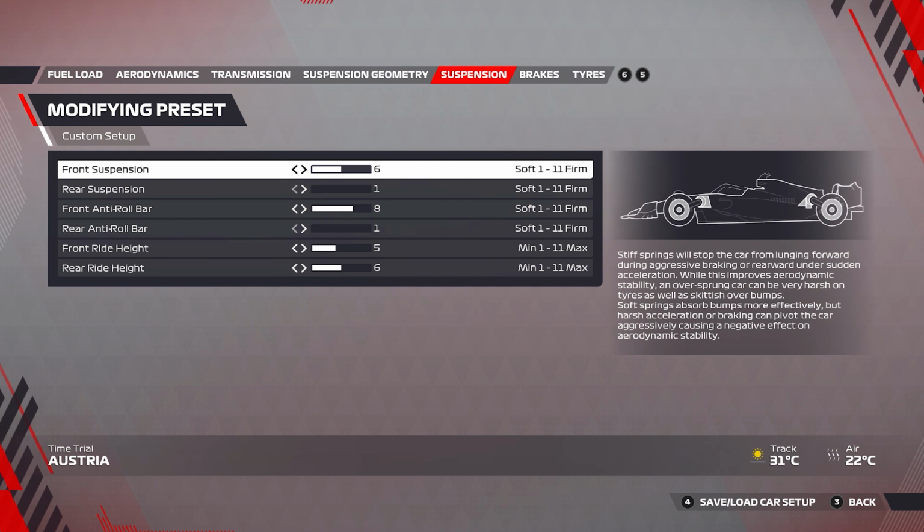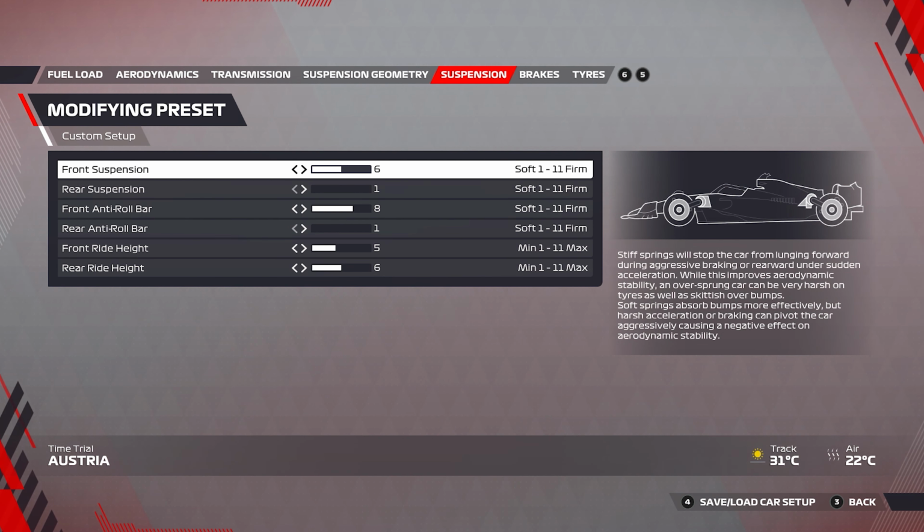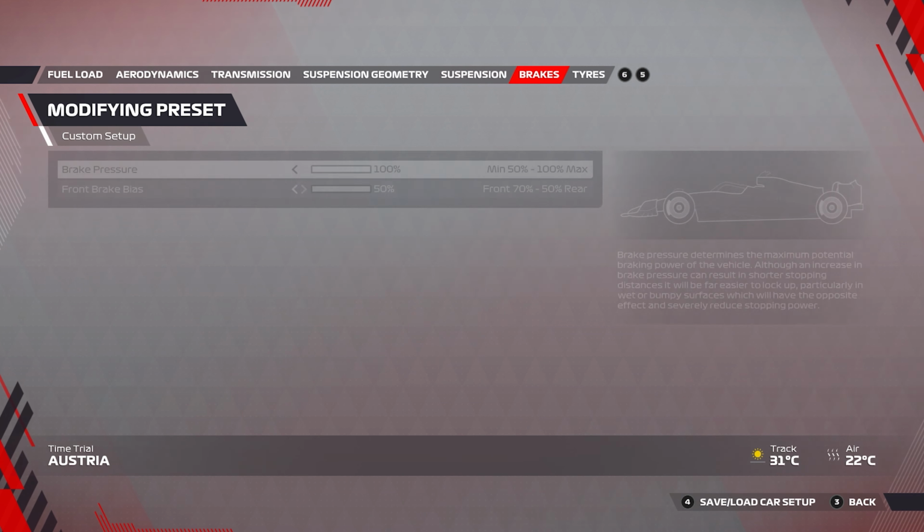As for the suspension, now we've gone for something different. The front is slightly higher than the rear this time around. So front suspension is going to be at 6, rear suspension is going to be at 1, with front anti-roll bar at 8, rear anti-roll bar at 1, and then front ride height 5 and rear ride height will be at 6 for that one to help you go even quicker around those corners.